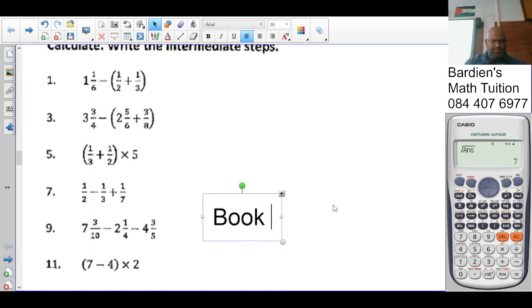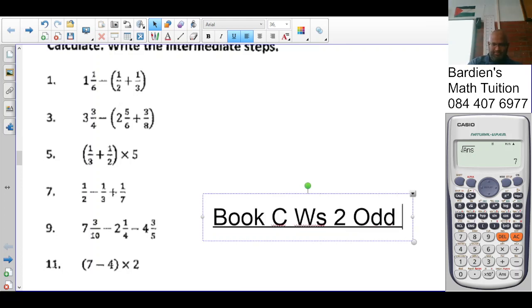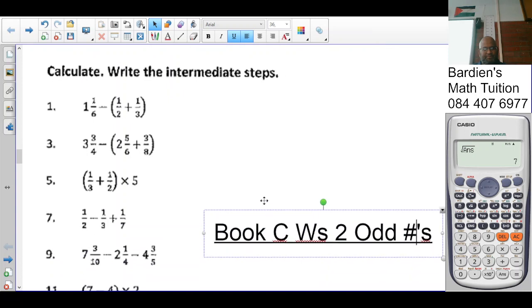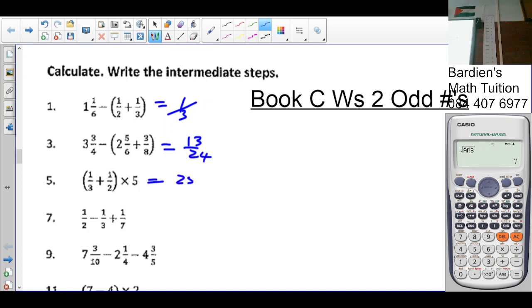Right, this is book... See? Okay. For there, O double D. Okay, so let's do this quickly. The first answer? One over 3 is absolute. Next one? 13 over 24? 25 over 6? 13 over 42. The next one? 9 over 20? Yes, okay. So, let's just have a look here quickly.